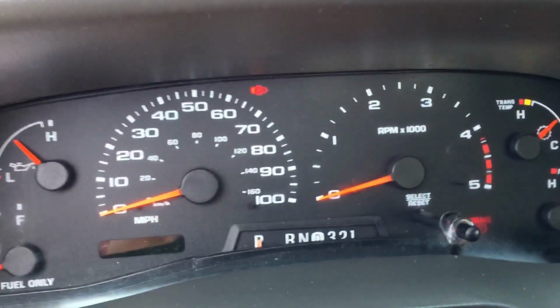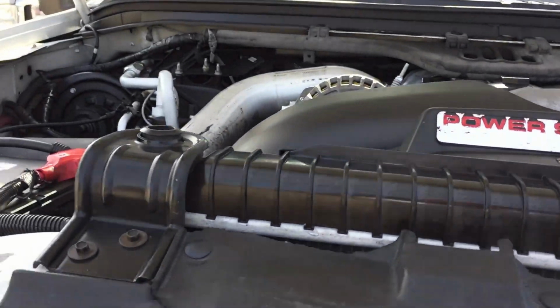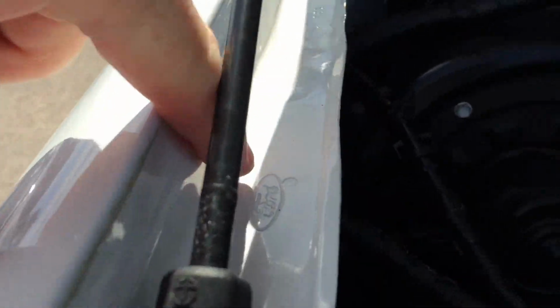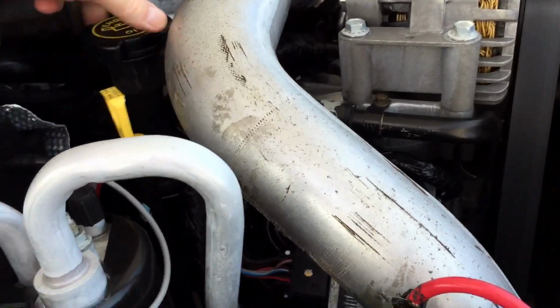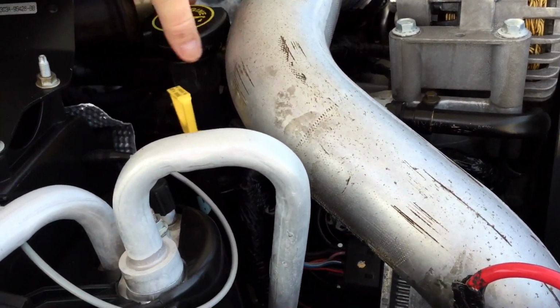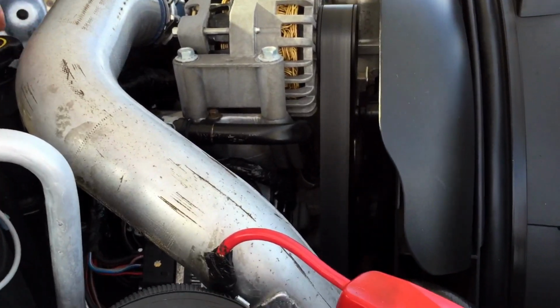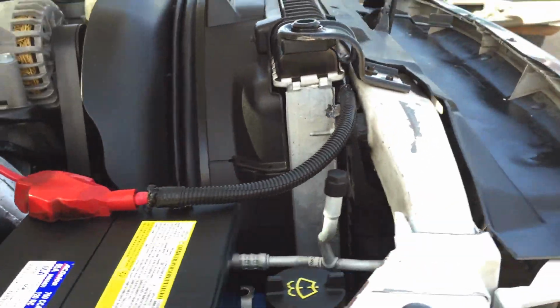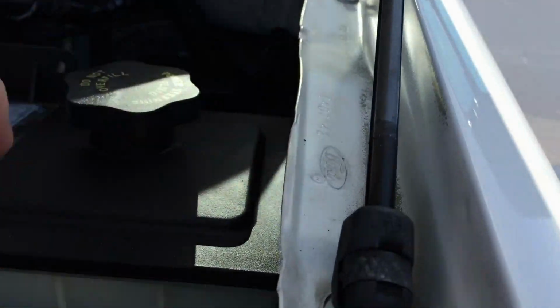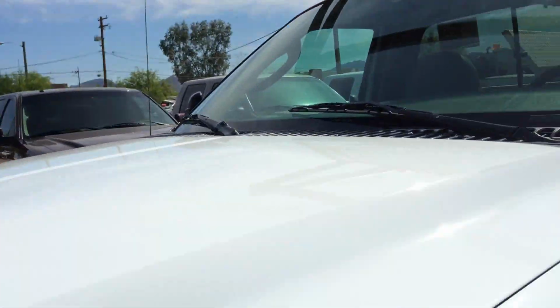I'm going to fire this thing up and look under the hood. 203,328 miles. And a very well maintained motor now. We've gotten a hold of it and taken care of it. Two new batteries. There's your Ford stamp there. That's a beautiful thing. That is a nice motor. That's a new battery. This is an original battery. New coolant, new serpentine belt. This thing's ready to roll.